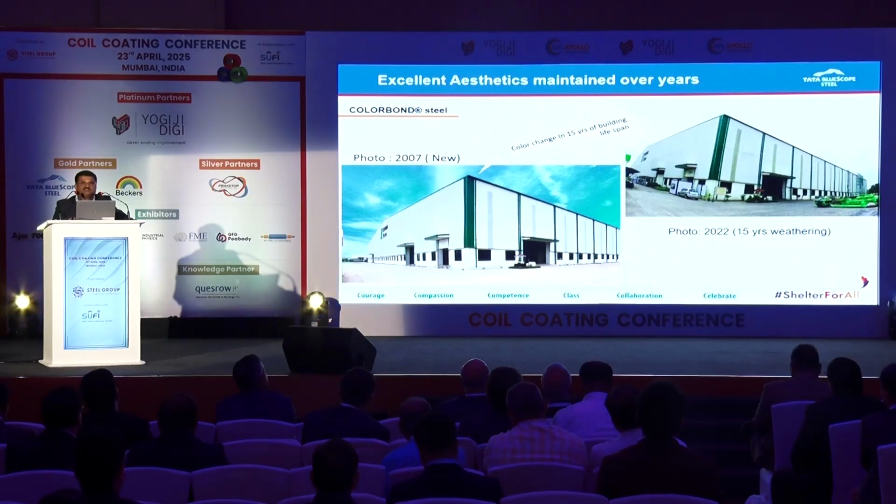So this is our ColorBond, which has been tested and proven, and beyond 15 years of exposure the dark green and the white have not changed. That is the technology BlueScope Steel is talking about, the ColorBond paint system, which is unique in its nature and gives aesthetics to the building for a long time.